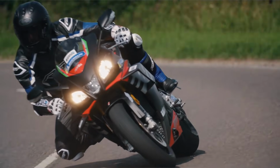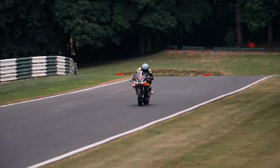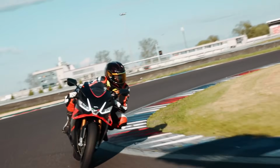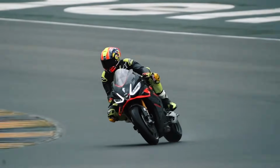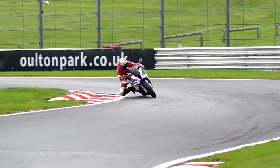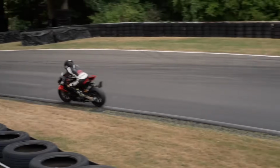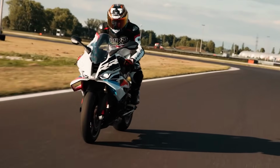On top of that, parts availability is inconsistent. Aprilia's smaller dealer network means long waits for replacement components, sometimes weeks or even months. That's a painful experience for someone who spent superbike money expecting race-level quality. The Aprilia RSV4 Factory hides a serious flaw behind its perfection: an unreliable gearbox that undermines everything else it does right.